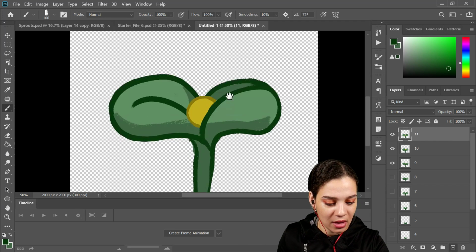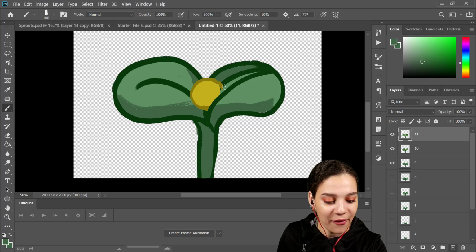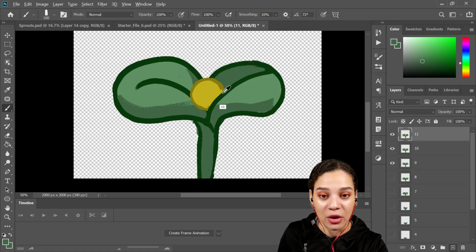Let's see. I'm just going to start moving this one leaf down, just to reveal it. And if I had more time today, I would be adding a lot more steps and a lot more detail to this. So I don't think this would be the final look of these.